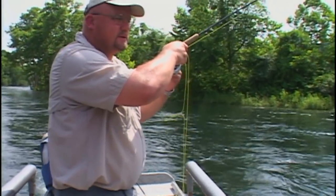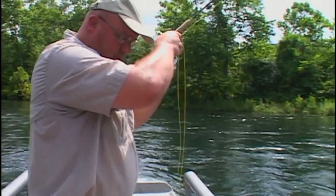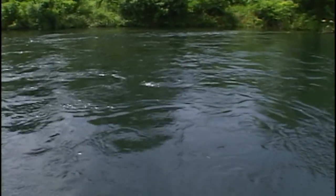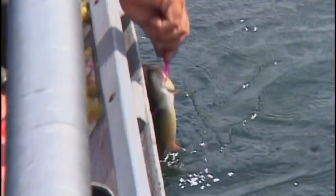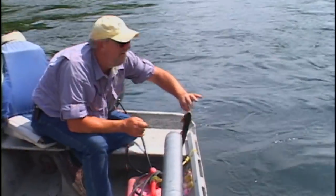Let's try to get him on the reel as quick as I can. Nice little rainbow. Once again, he told me just to throw the fly along the edge of the grass and the submerged grass. I did that. Go tap, tap, boom. There's the proof. Gotta love it. Pretty cool. Little male rainbow. Oh, good job, guy.